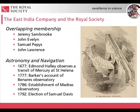1825. The desire of the Royal Society to discover more about Indian astronomy thus gave impetus to Western scholars to learn Oriental languages, a process that was institutionalized with the establishment of the Sanskrit College in Benares in the early 1790s.